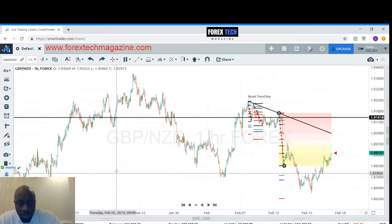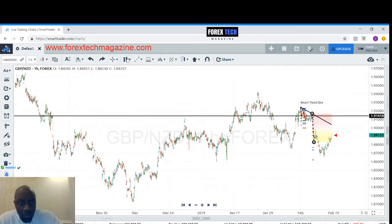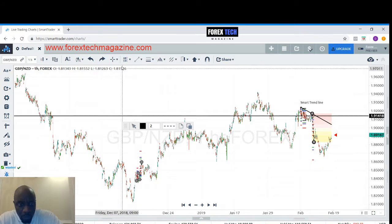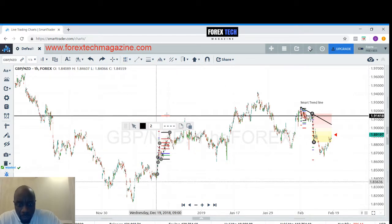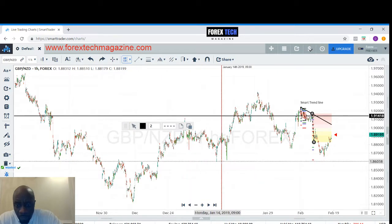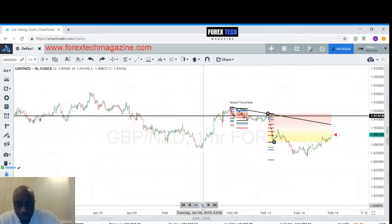Here, let's look at this. So let's see here. And what I'm doing, by the way, is using the smart tools on the Smart Trader software, which happen to really make trading a lot easier. With fibs, anyway.